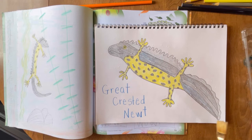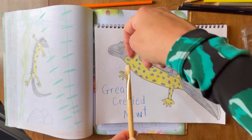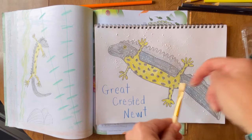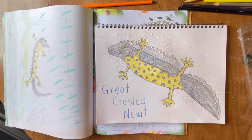Experiment a little bit here to try to get those white warty spots that are all over the great crested newt. I'm going to take my white liquid watercolor, and I'm just taking it on my paintbrush and flicking it. You could also do this with a toothbrush and flick the paint, and you can see how the white spots are all starting to appear. I'm going to keep flicking it until I have about the amount that I want. And then I'm going to wipe clean the areas where I don't really want spots.